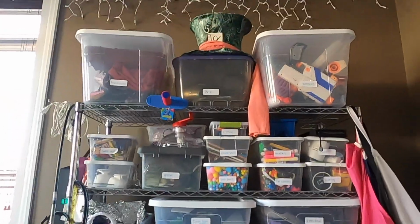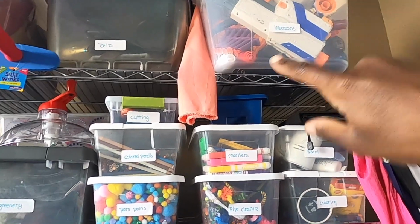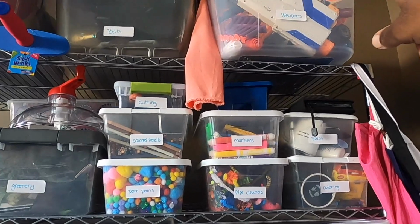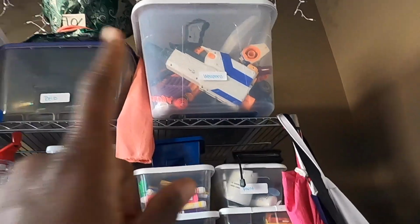I guess I'll go from the top and work my way down. So that box is weapons, like guns and lightsabers and things like that. This crate came from, sorry, I'm out of view. This crate came from Target, and the weapons we got from Goodwill and just different stores. So that's that box. This one is belts.